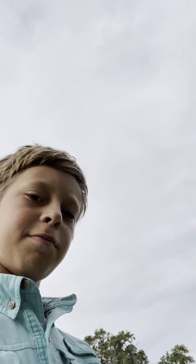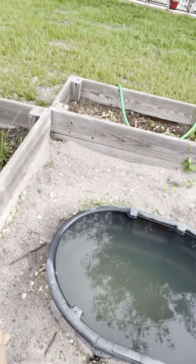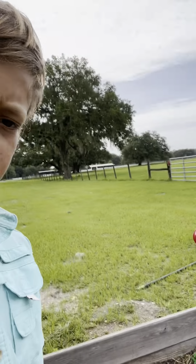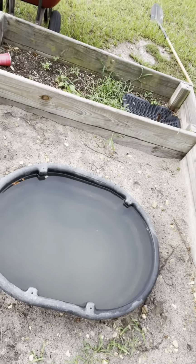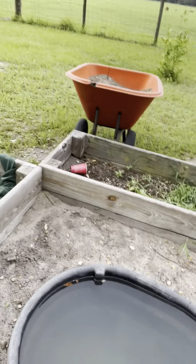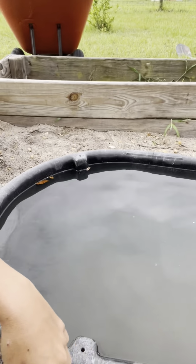So, I've been out here digging a hole in this flower garden, supposed to be. And so, yeah, I got that dug, put this in there. It's supposed to be a fish pond. I got a solar air pump for it, so it lasts forever, almost, kind of thing. And so, yeah, we got to go buy fish today.